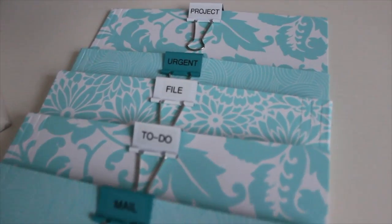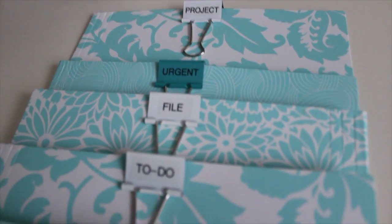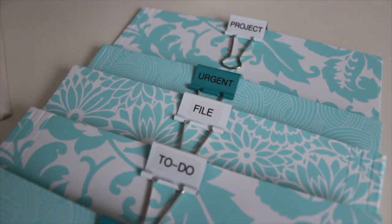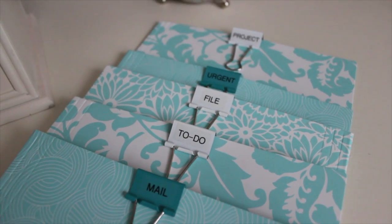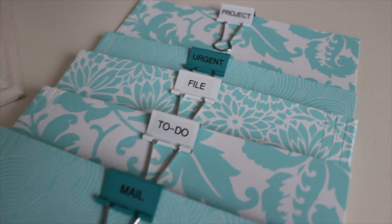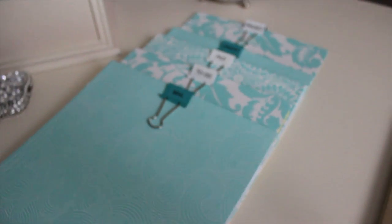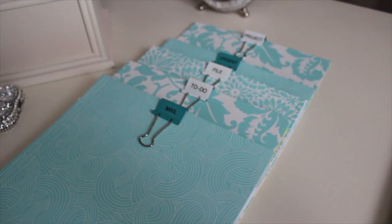But I have these folders here, which they're cut in half, so they're just work covers. And I have the little thing here to where whatever I have on my desk, I put it behind each work folder that it applies to. And I have the little clamp here, and I just printed a label to have it labeled appropriately, so that all the work that I have to do is hidden behind these little work covers.